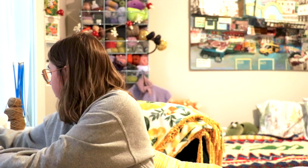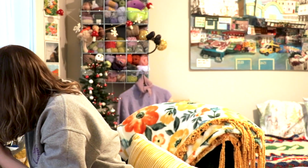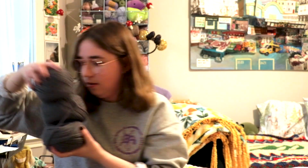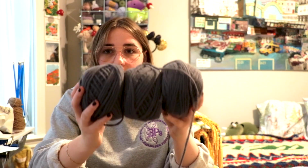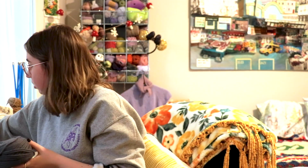And I got 3 cakes. Three cakes, all of which measure to a little over 50 grams. So they're 3 full skeins that have been caked up, and I got them for $6, and it looks like the typical retail price is $18 a skein. So that's a deal. I don't know what I'm gonna make with it yet, but it's very soft.